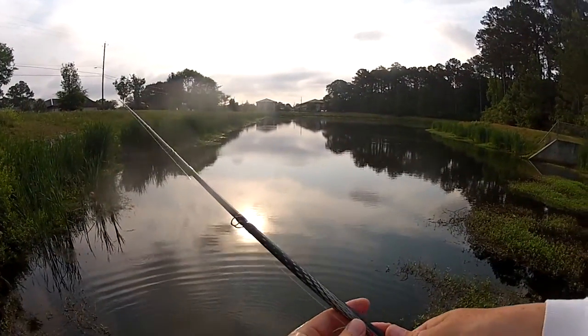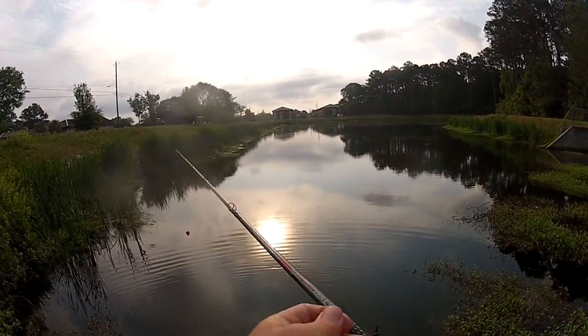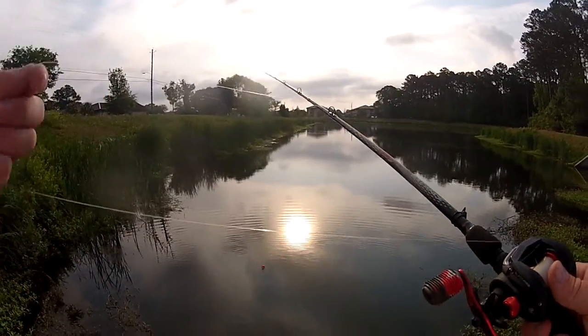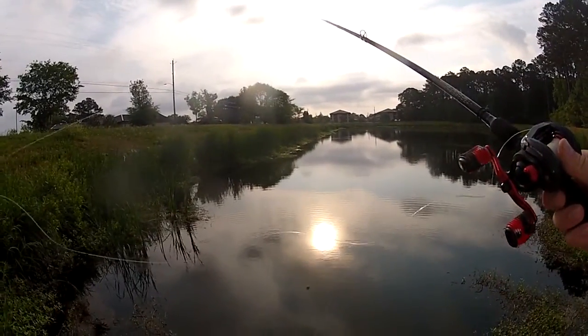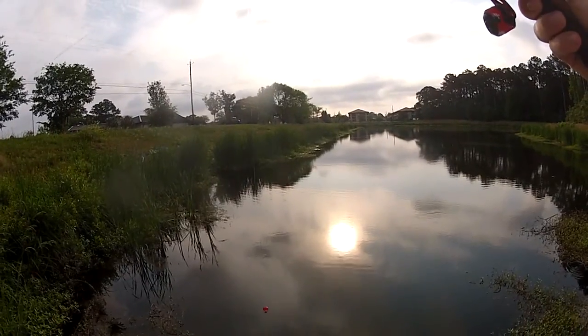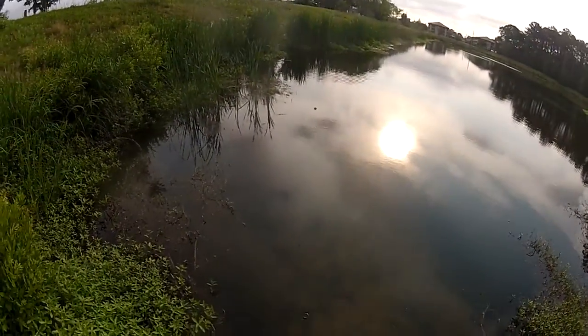It's kind of frustrating too, because now I'm starting to see some of the bass blow up the water here around me and hit topwater, and I know I don't have enough time to switch back and try and catch some bass. So I'm just going to stick with this for another two to three minutes maybe, and then roll out of here and head home. Spend time with my family before I have to go back to work.